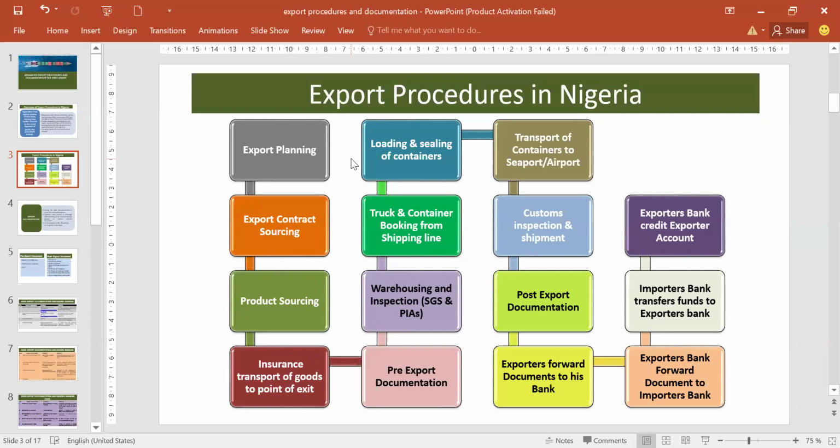There can be no export except you have a buyer overseas. Overseas can even be Cameroon, as long as it is across the border. It has become export. Then you talk about product sourcing. You must source for your products. You must have these products on ground. You know where to get it from, even if it is processed product. If you have been processing, let's say, maybe you have a container for the local market. If you want to go into export, you have to produce, even if it's 2, 3 containers, and you're sure that you have the needed quantity.